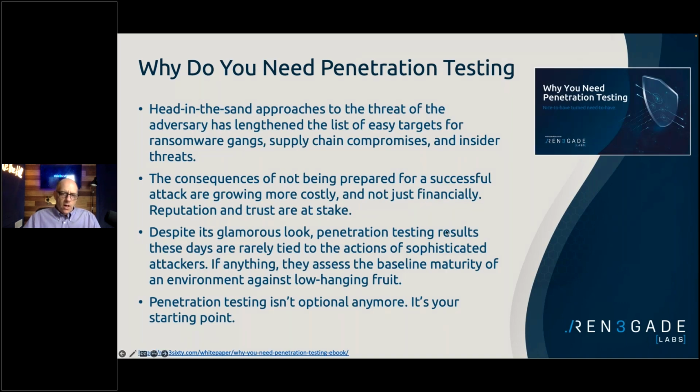So a colleague of mine from Risk 360, Ryan Baisden, put together an ebook, Why You Need Penetration Testing. That ebook is available, I think, in the sidebar, and you can certainly go to the link at the bottom. And it talks about how or why you need penetration testing in this day and age.